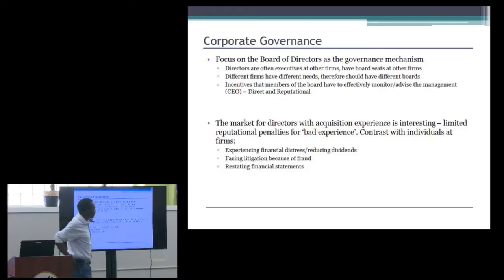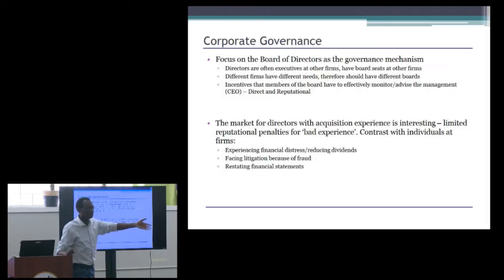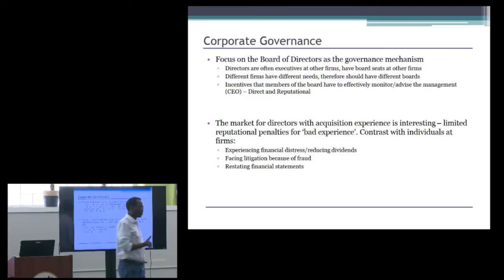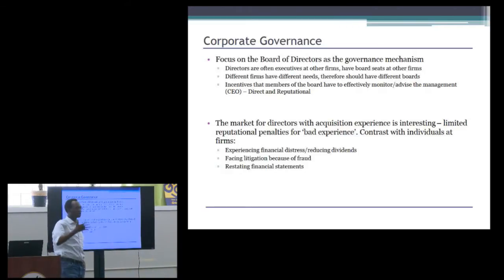The incentives that the people on the board tend to have are either direct or reputational. Direct will take the form of you paying them some compensation for going to board meetings, a retainer fee, and so forth. It could also take the form of selecting directors who own shares in the firm, so their interests are aligned with ours. They could also be reputational. Reputational means you don't want to be the person on the board of a firm that's not doing well, because your reputational stock in the director labor market is going to tank if you're caught up in that kind of a situation.